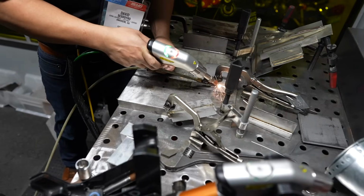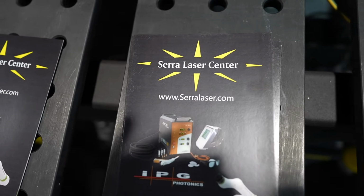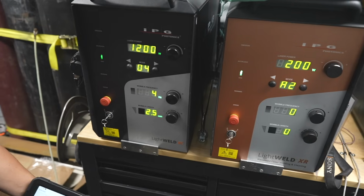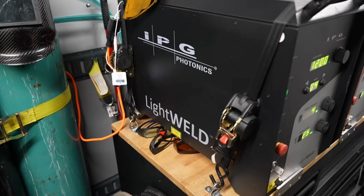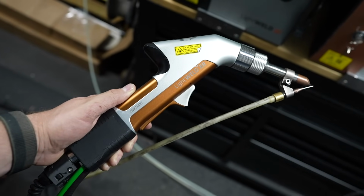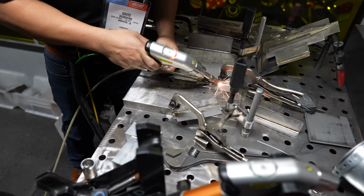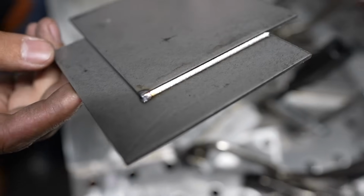There were a few companies with laser welding or cleaning machines, but the only one set up to do live demos that I saw was Serra Laser Center, who is a distributor for the Lightweld IPG Photonics systems. They had a couple different systems set up here, and I actually got to try one out. It was really cool. They use a gun like this with a nozzle at the end, a little standoff to control your focal length, and a wire feeder. It just follows along the joint simply like this and gave out a pretty slick result.